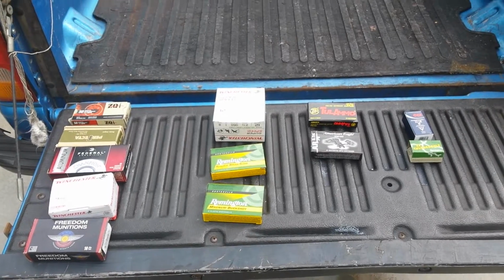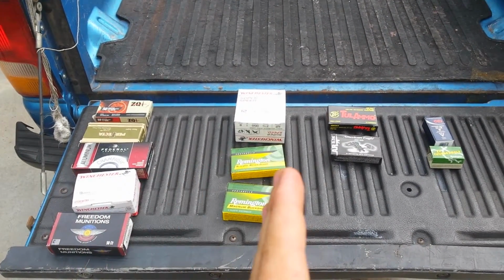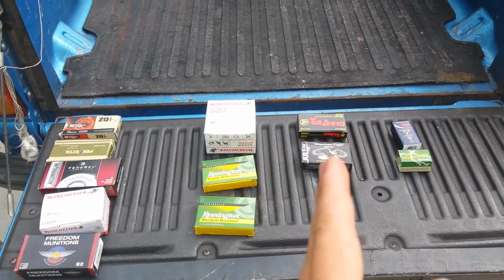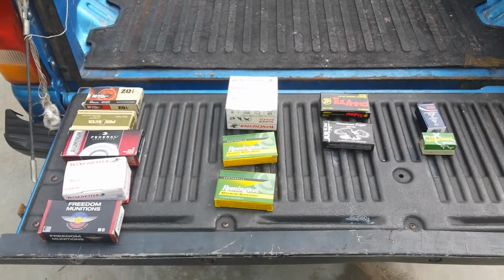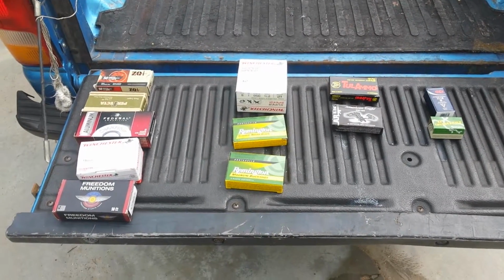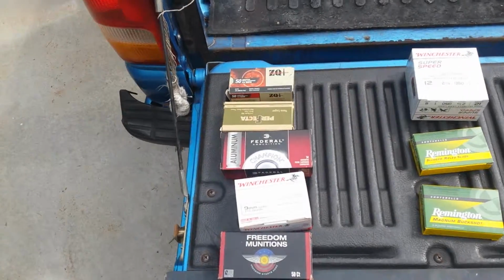Alright, so I have the four different calibers I have out here: my 9mm, the 12 gauge, 5.56/223, and 22 long rifle. That's all I have so far, so that's all the ammo you're going to see here. Alright, so let's start with the 9mm first.